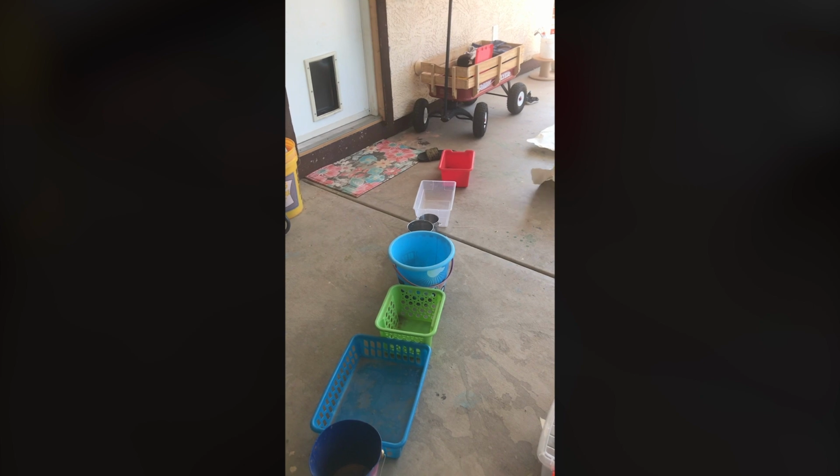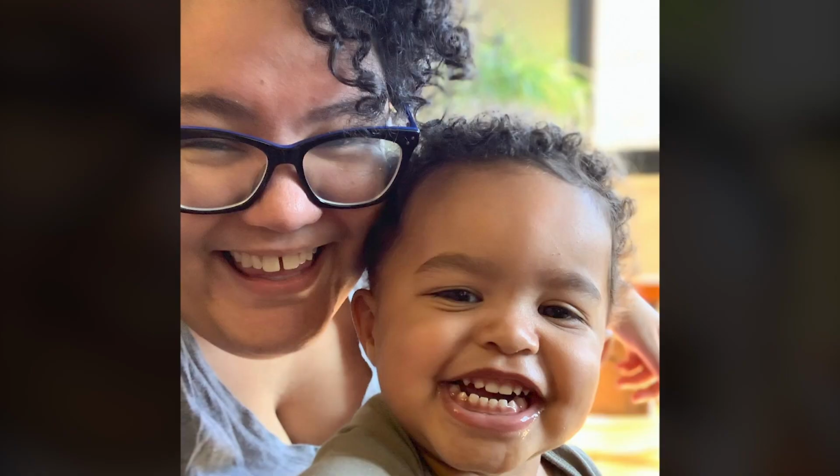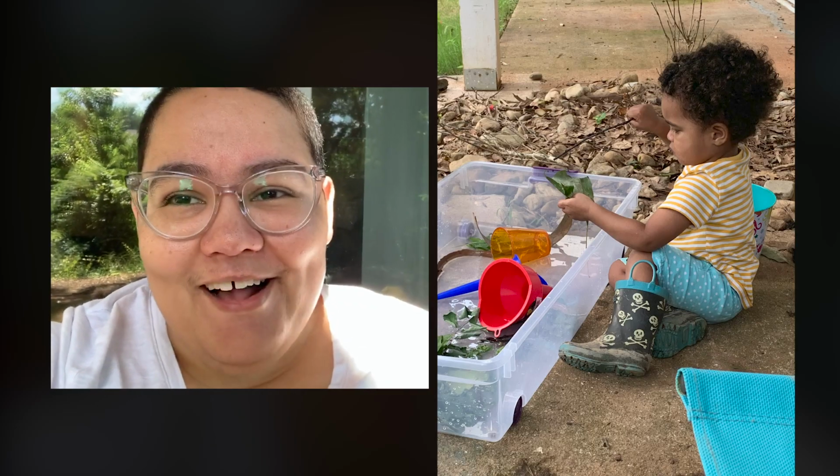Now that my son is confident in playing independently, it gives me a lot of time back. My 2-year-old son, he's learned to really embrace being by himself. He loves to play in his little plastic box of water. Just a little effort to set up a play space will lead to days and days of independent play.